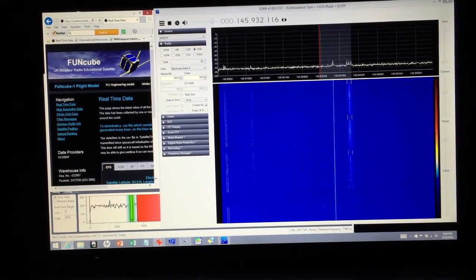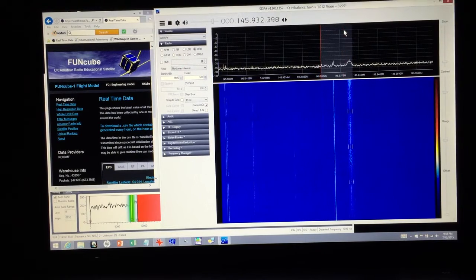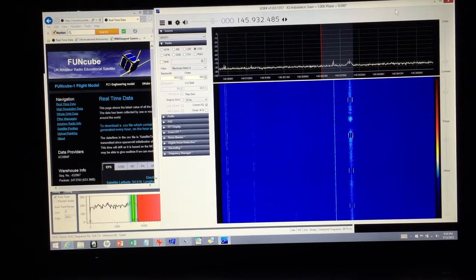This is the FUNcube satellite at Pine Mountain Observatory workshop. This is July 13th evening, 2015. Here with a cursor, we can see the FUNcube satellite with its transmissions here.